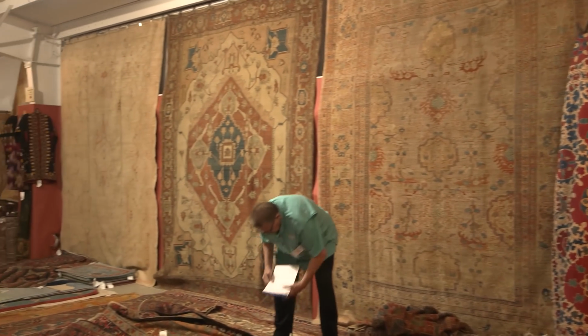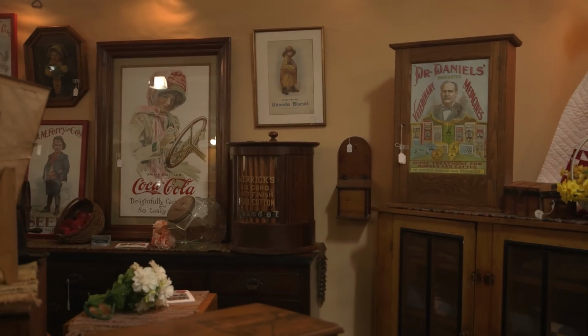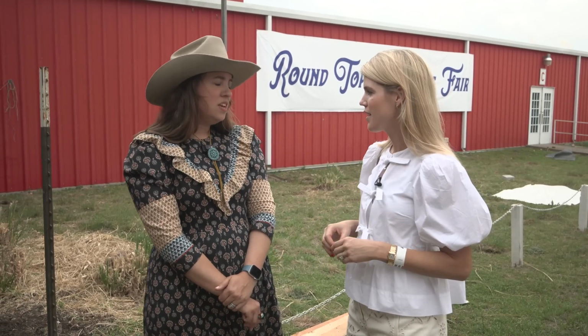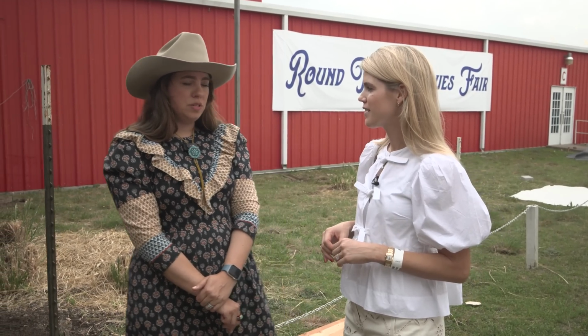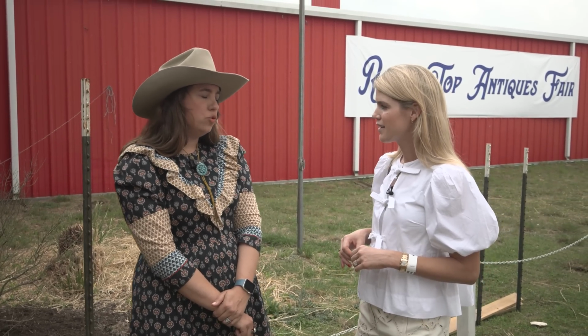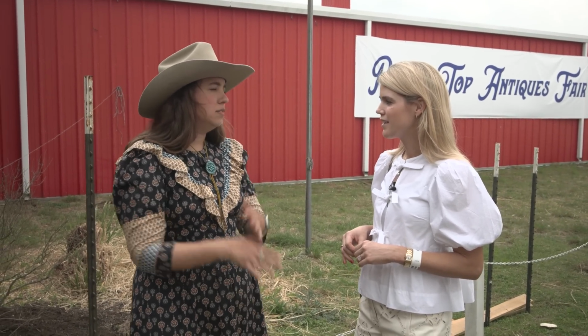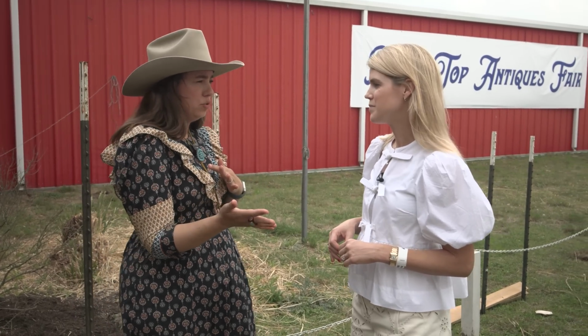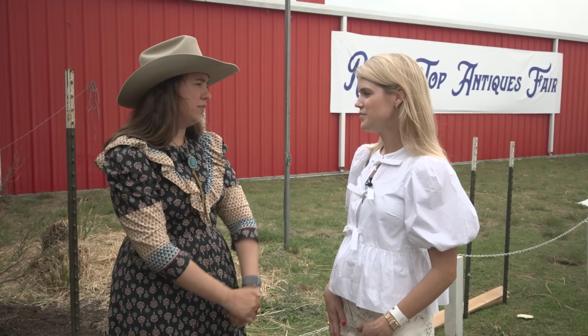How's it laid out? Are different vendors that are similar next to each other? Or do you like to mix it up so people can see a little bit of everything? We try to mix it up, but we also think a lot when we're curating about similar customers. So try not to put two people who sell estate jewelry right next to each other because they're going to be direct competitors, but maybe we have someone with a Hermes scarf collection next to an estate jewelry dealer because that would be a similar customer.